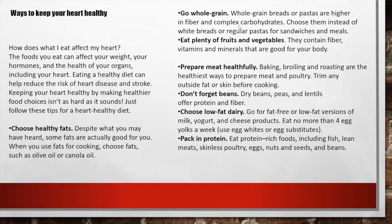Eating whole grain foods, eating plenty of fruits and vegetables. Preparing meat healthy, like baking or broiling or roasting and not frying. And then eating beans, choosing low-fat dairy, and eating foods that have a lot of protein. So we know all of the healthy foods that we should eat. What kind of foods shouldn't we eat that can damage the heart?